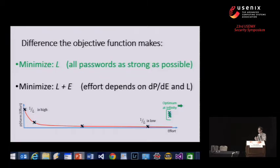but it makes a huge change in the actual result. Looking at the curve here of the probability of harm with respect to effort, you put in more effort, you reduce your probability of harm. If you're minimizing L, the answer is everything is at infinity and all passwords should be as strong as possible, 256 bits or 512 bits or something like that. When you minimize L plus E, things should be related to the reciprocal of the value that you're protecting.